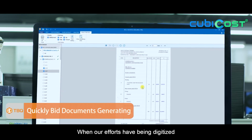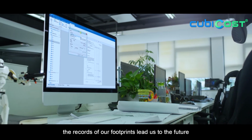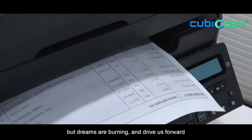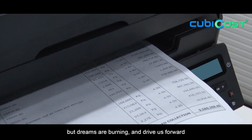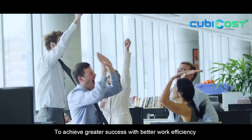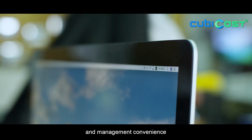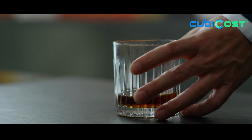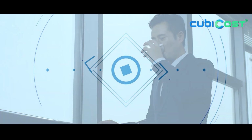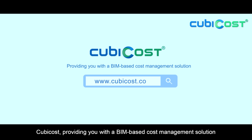When our efforts have been digitized, the records of our footprints lead us to the future. Numbers are cold and indifferent, but dreams are burning and driving us forward. To achieve greater success with better work efficiency and management convenience. Cubicost, providing you with a BIM-based cost management solution.